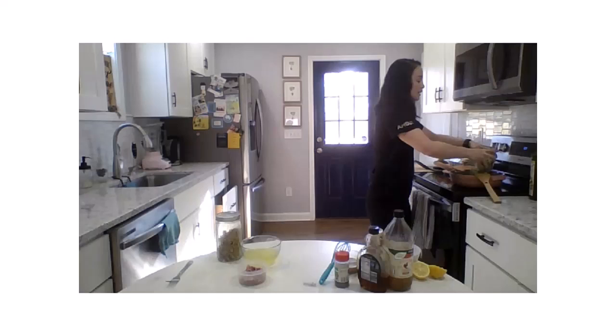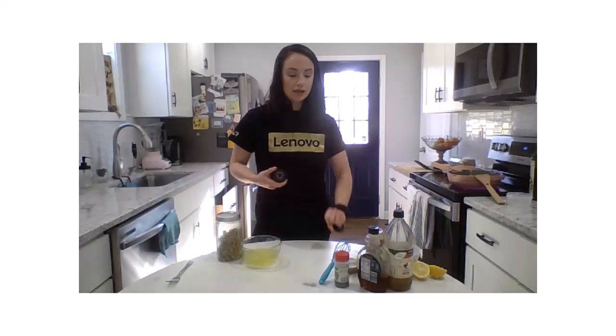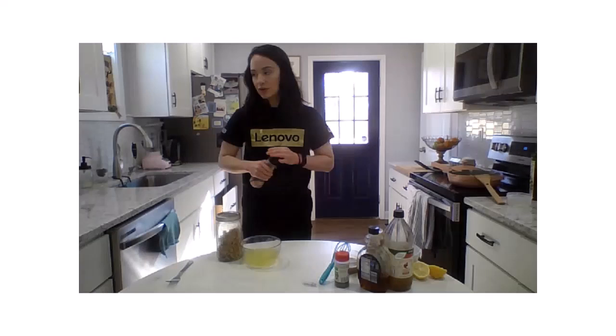So this is where you can get even a little more creative and add in some extra seasonings. You can do a little salt and pepper. You can go turmeric. Any garlic if you want to add any. I'm just going to do a little bit of sea salt. Keep it simple. But feel free to get as creative as you want with those seasonings.